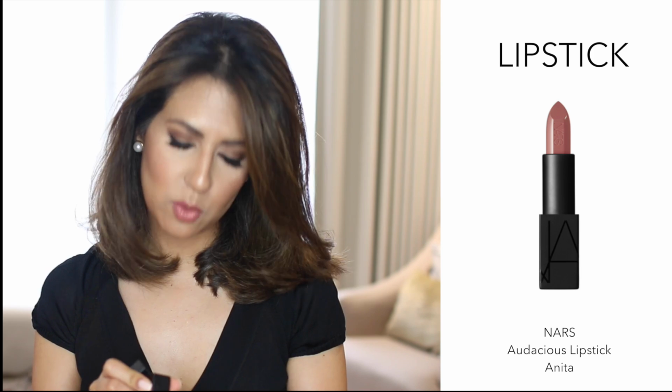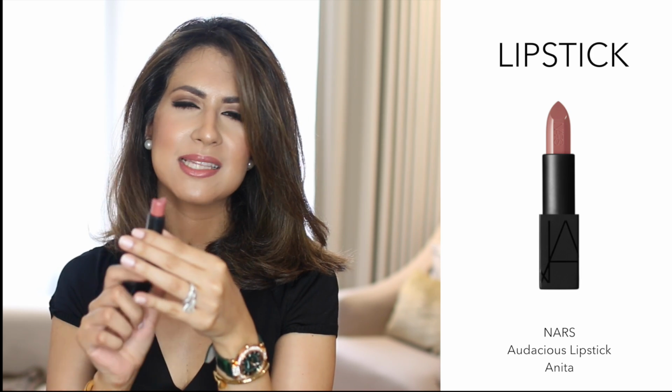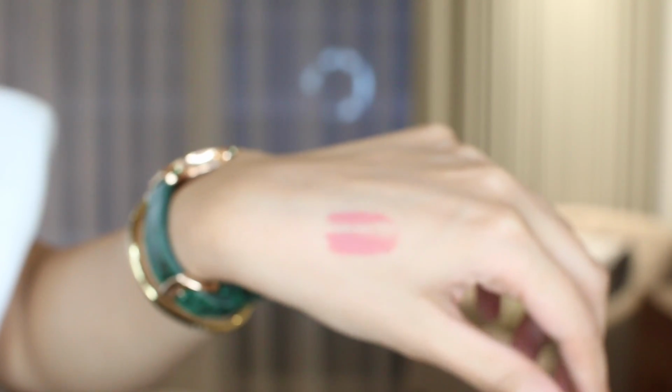Another product I love from them is their lipstick. I only have one and it's the NARS Anita, and I think it's from their Audacious lipstick, and this is like my third one I think. As you can see, I've used quite a lot already. It is the most beautiful kind of taupey, pinky, mauvey shade. I'm wearing it right now on my lips and I just love it. It's just such a beautiful color, so flattering, especially on kind of olive skin tones.